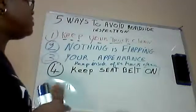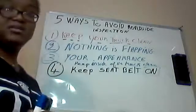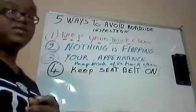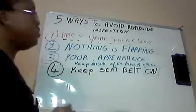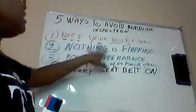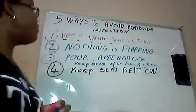Most of the time, one of the signs they're looking for is when the truck is dirty, not clean, and they pull it over. Because chances are, if you're neglecting to clean your car or truck, you'll be neglecting something else. Nothing should be flapping in the air, in the wind, when you're driving.